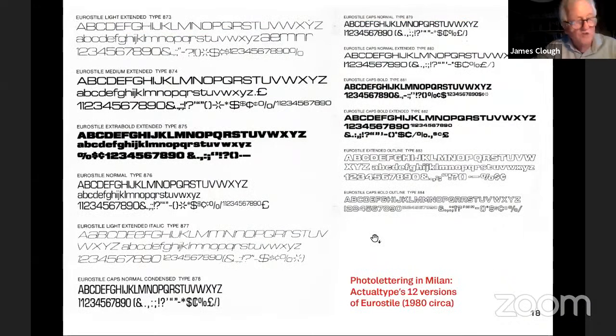Later, of course, photo lettering was the other technology. Well, later at the same time, photo lettering in the 70s and 80s in particular was the other technology that, together with offset, replaced letterpress. Photo lettering studios offering their services to advertisers, publishers, and designers mushroomed in all of Europe's big cities. And here are two pages of Eurostile from the Milan company Actual Types' specimen book.